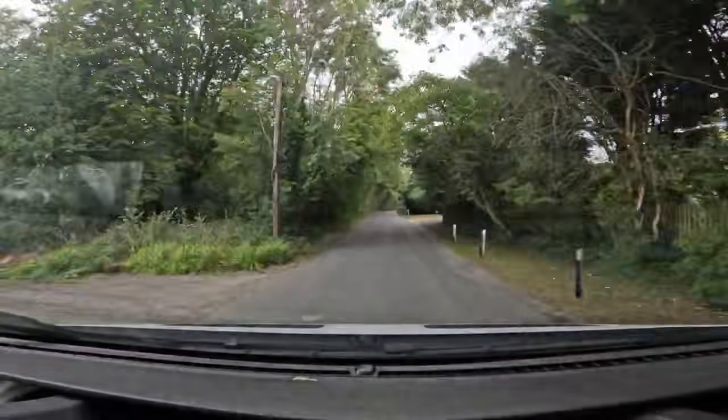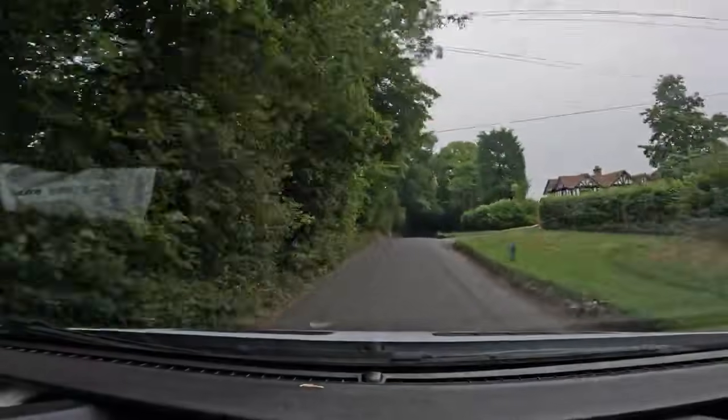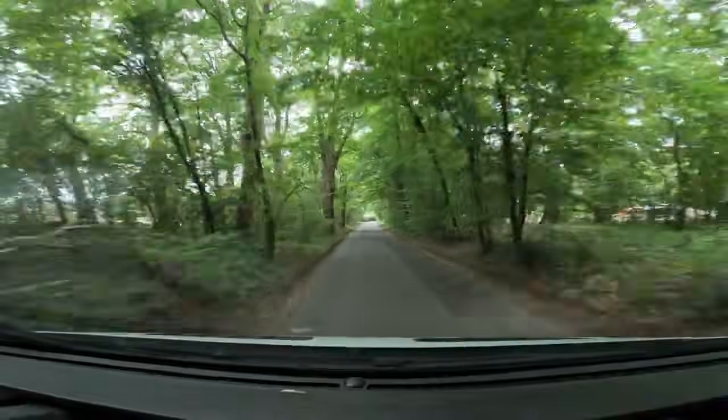Pretty grey day today. It's a nice temperature of 22 degrees, but the clouds and the sky are all looking very, very grey. I don't finish until 10 o'clock tonight, so as long as there's no rain, hopefully it'll clear up and we've got nice blue skies for the afternoon. But we'll still carry on down this road. We've got about another half a mile down this road, I believe.